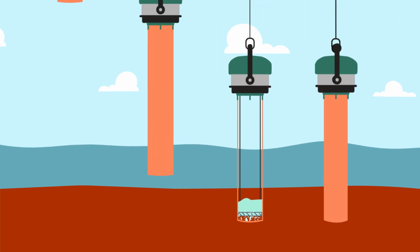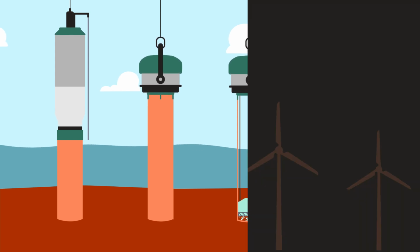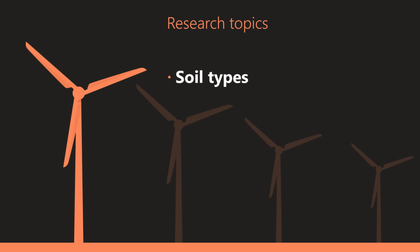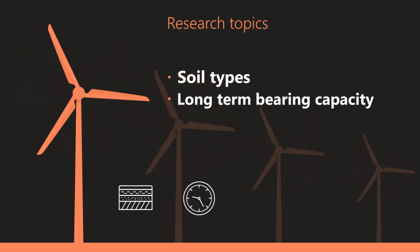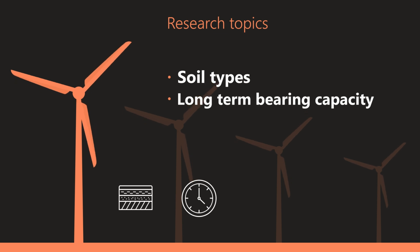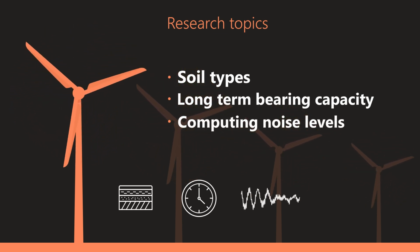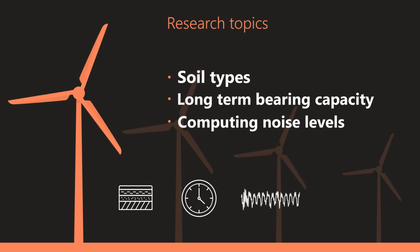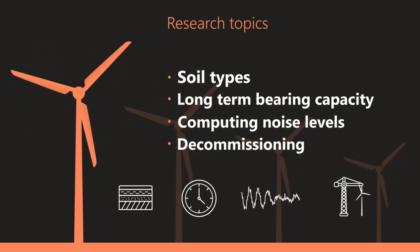These technologies are still being developed and tested, for example, in the CIMOX project. Current research activities address the applicability for installation in different soil types, the impact of the installation technology on the long-term bearing capacity of the monopile, the actual noise levels and their predictability in computer models to reduce the negative ecological impact, and their applicability in decommissioning.